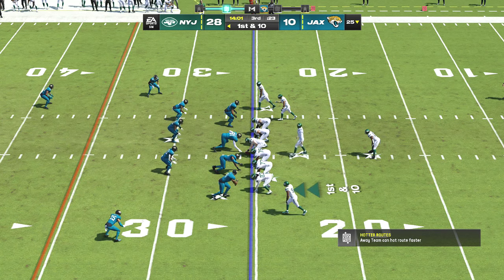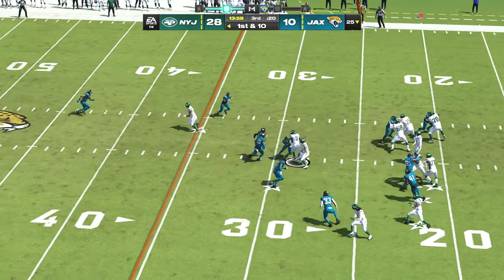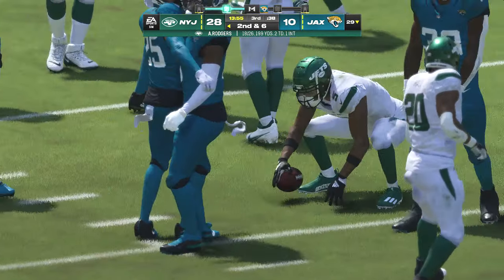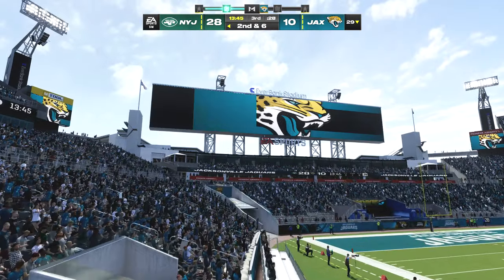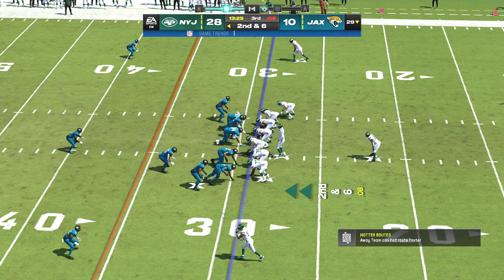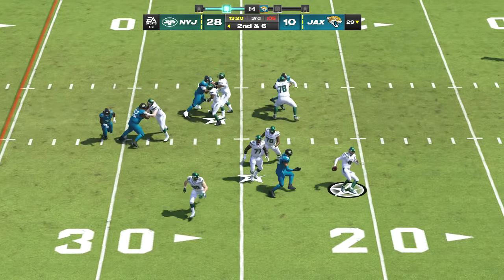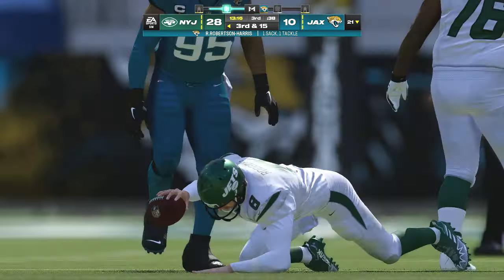Rodgers and the Jets now with a 1st and 10 at their own 25-yard line. They'll come out throwing here to start the drive. And from the 25, they work this to the 29, a gain of 4. Second and 6, just inside the 30. On play action, Rodgers. Jaguar pressure and a Jaguar sack. He'll wind up losing a full 9 yards here on the sack.